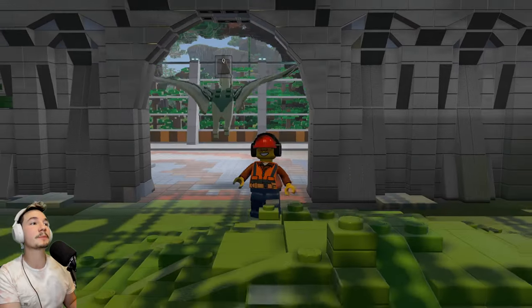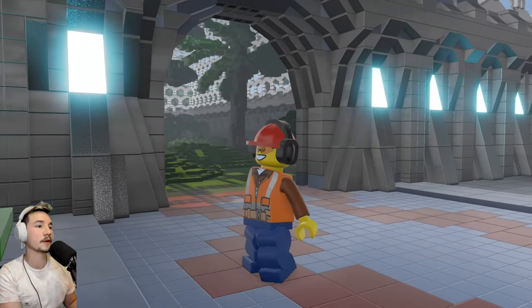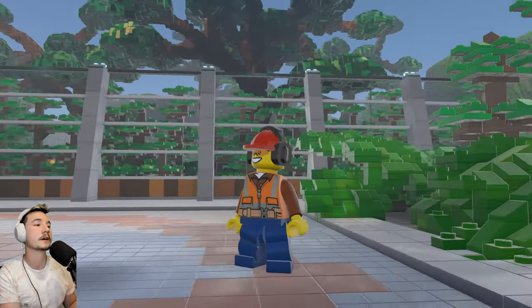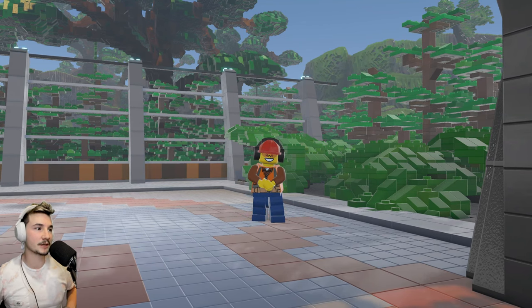Hey, hey, hey, no, get back in here. No. Dang it, Max. I told you we should have put a door on there. That's how they're all escaping. No, go back in. No. Dang it, Max. You did that on purpose, didn't you?